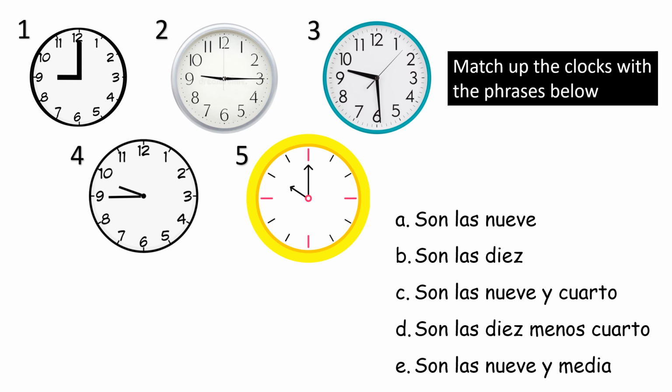Okay, so in your book, you are going to draw these 5 clocks. You can do them small, you don't have to do them big. Draw them in pencil, including the hands that are on the clocks. You don't have to do all the numbers, but make sure you get the hands in the right place.